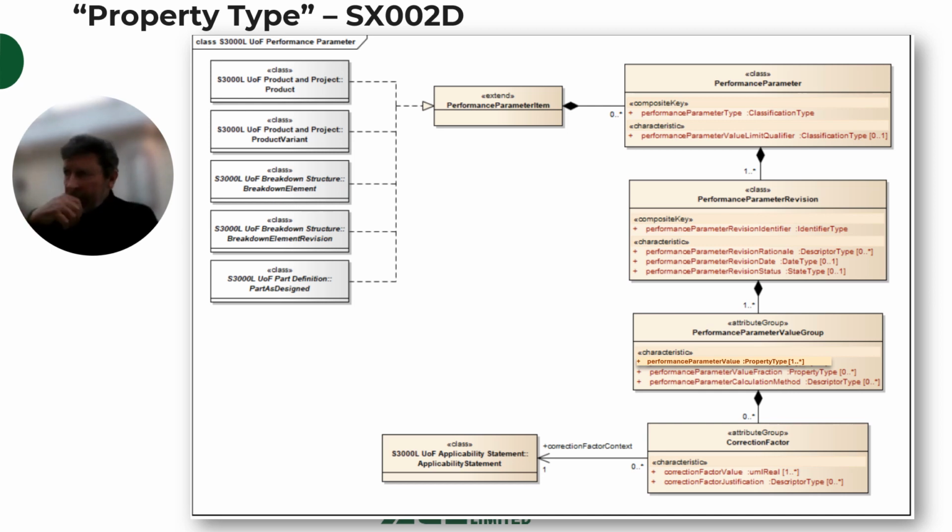Now, also associated with this, there's lots of elements which have the property type, but one of the key ones is this, and I've used this just to make a point. There's a unit of functionality in S3000L called performance parameter. And the reason for this is that the latest version of S3000L does not have a data element for mean time between failure, or failure rate, or mean time to repair, and so on. They were all taken out at the last iteration.